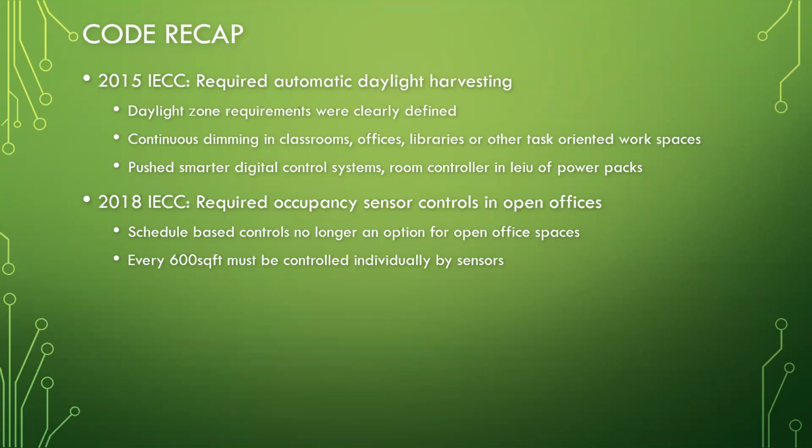2018 had only a few changes going from 2015 to 2018. And the biggest change there, again, was the open office controls. So in previous energy codes, big, large open office spaces, you were allowed to control those through either schedule-based controls, so your relay panels, or occupancy sensor controls. Going into 2018, schedule-based controls were no longer allowed for open office areas. They absolutely had to be controlled by occupancy sensors.